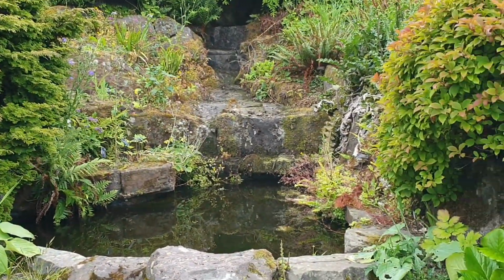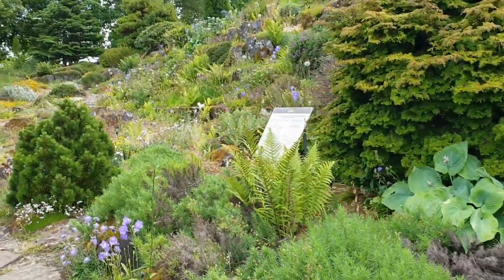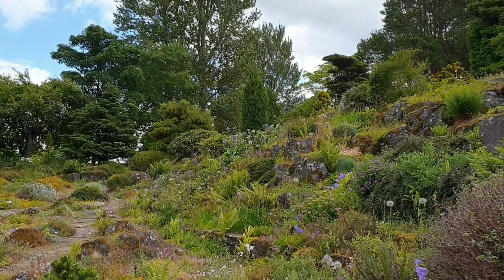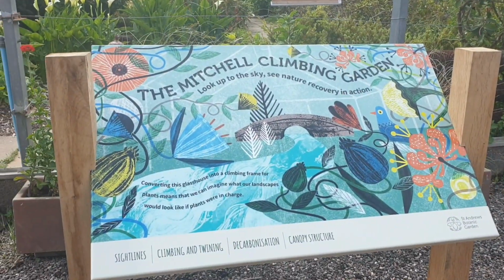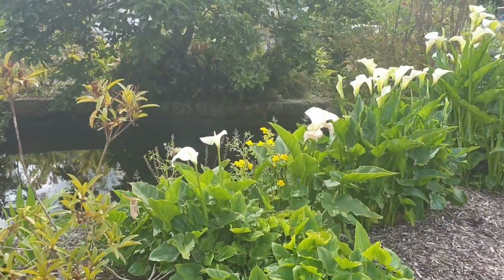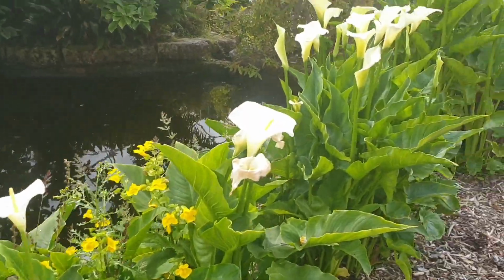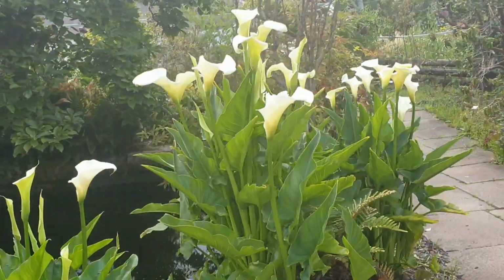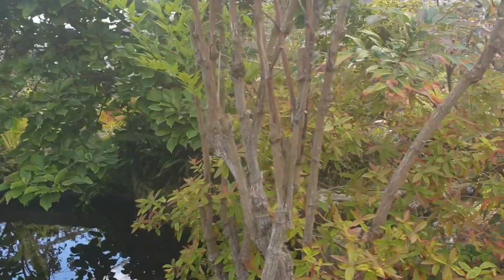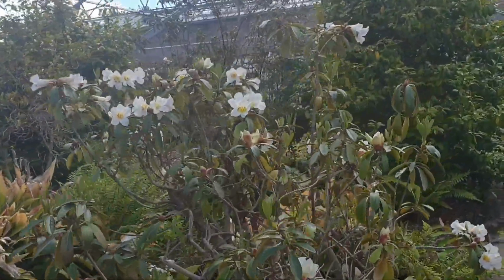Hey, there's no water, why? So they have this small pond in here. With very big lilies. So nice. She is there. Wow.